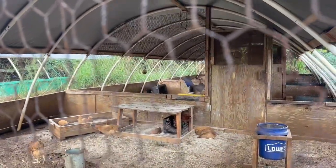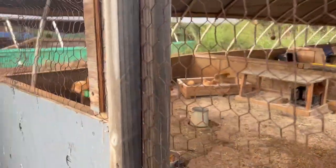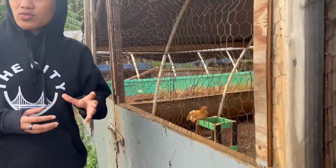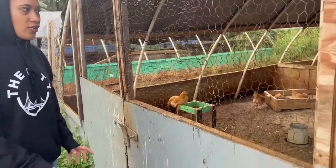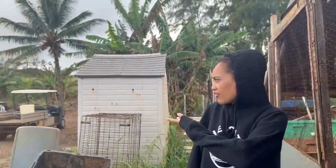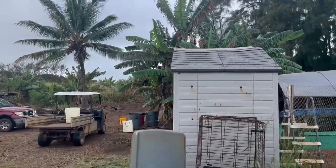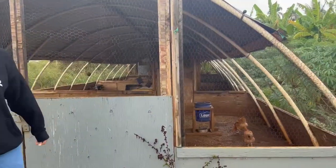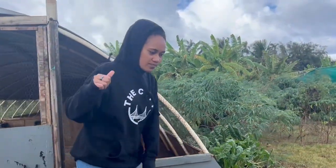If students come in here, are they able to feed these chickens, or what can they do if they come in here? Oh, so if students come here and they need something, they have to work at least for an hour or 30 minutes before they could take something. Not just eggs, if you see around, they can also take bananas and cassava or anything. It depends, but they have to work and they can get the eggs for free. But only the workers here get to eat the chicken.